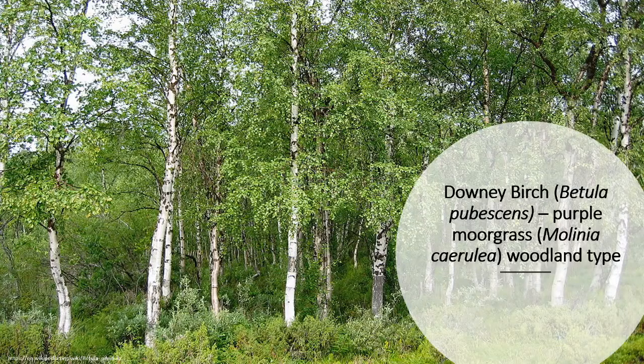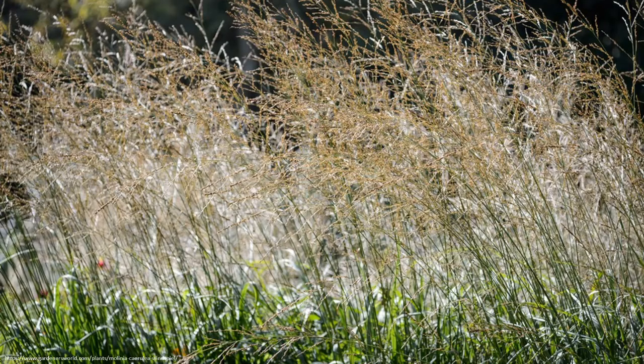The last woodland type we'll look at is downy birch purple moorgrass woodland. This type of woodland is relatively species poor and colonizes degraded or intact raised bogs and peaty hollows. The woodlands are dominated by birch and often have few other tree or shrub species, although locally Scots pine might be abundant. The herb layer is dominated by purple moorgrass.